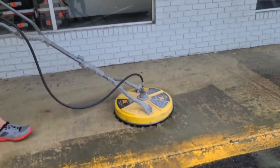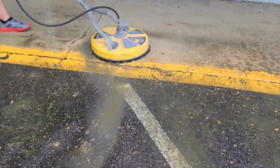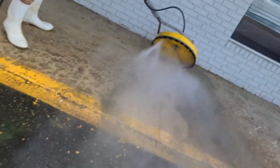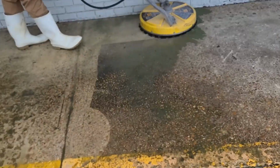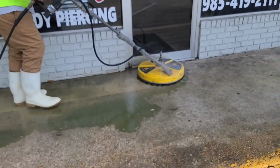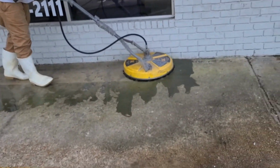And as you guys can see here, they're using the BE 20-inch surface cleaner. A lot of people ask me about the casters. Do I need the casters? As you guys can see here, it's running perfectly fine without the casters. So the casters are not a make or break situation, and I'll argue that it might even be better without, because my casters are so worn out after so much work being put on them.